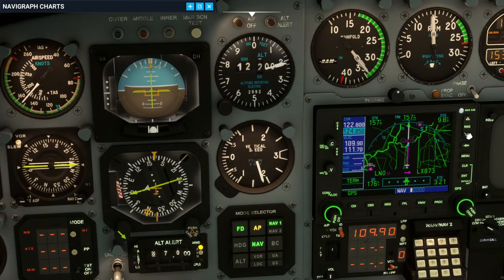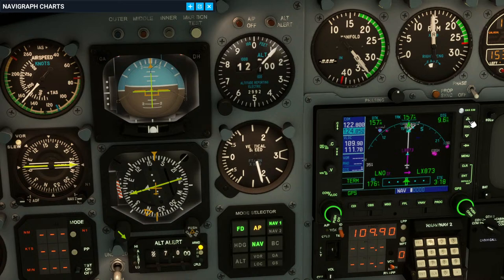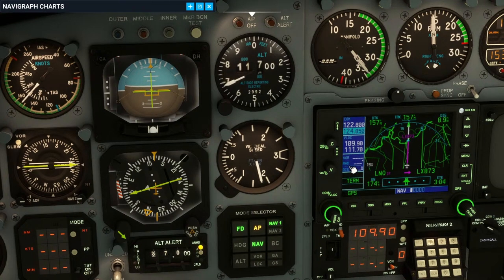ILS frequency is not picking up yet. And as I said earlier, we do need to be wary that as soon as the VOR and radio and distance fields populate, we should check if it says ILS 06, because in some cases I've noticed it may say the opposite, which I believe is 24. 2-2, and that kind of stuff happens. I'm not sure if that's pilot error, like I don't know how to use these buttons, but we will keep an eye on it.